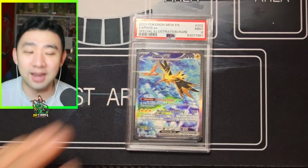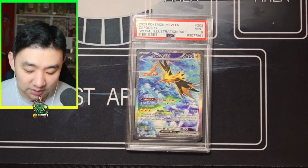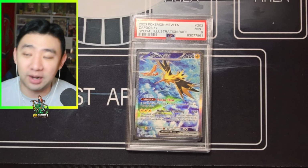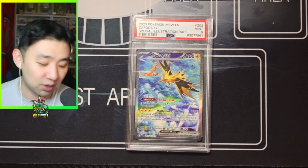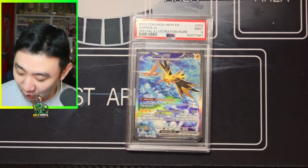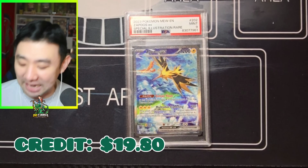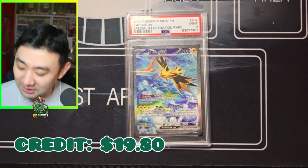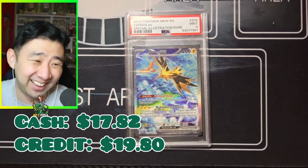So the next card we tried to sell, just for store credit, was the Zapdos Special Illustration Rare. One of the only SIRs I pulled from 151, so any SIR is absolutely insane to pull. But for this card in particular, they were going to give me $19.80 in store credit, or $17.82 in cash.